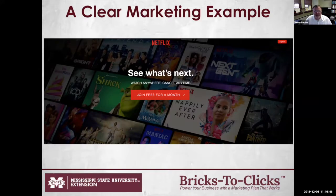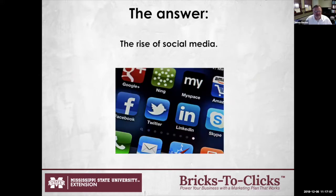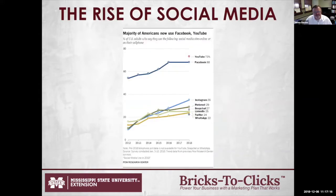So those are some examples of clear marketing messaging, and how you can do it on a website. You can do the same thing in social media. The reason I say that is because it's so easy to build a brand today. We have so many different outlets. Why is building a brand easy today? Well, it's because of the rise of social media. I don't think it's any surprise. You could probably guess this, but what's going on with it?